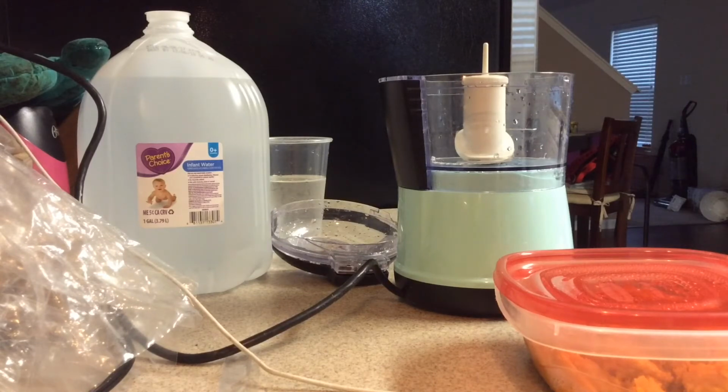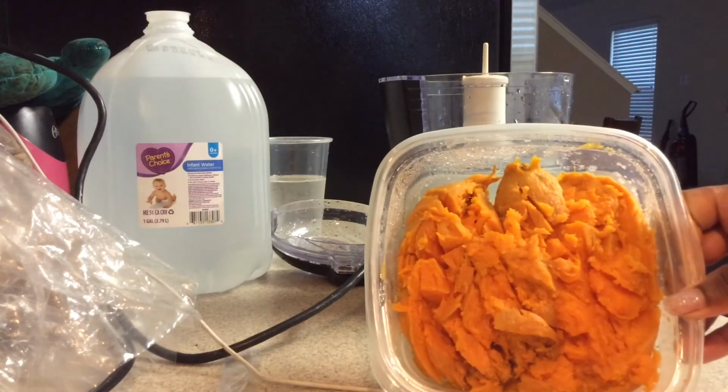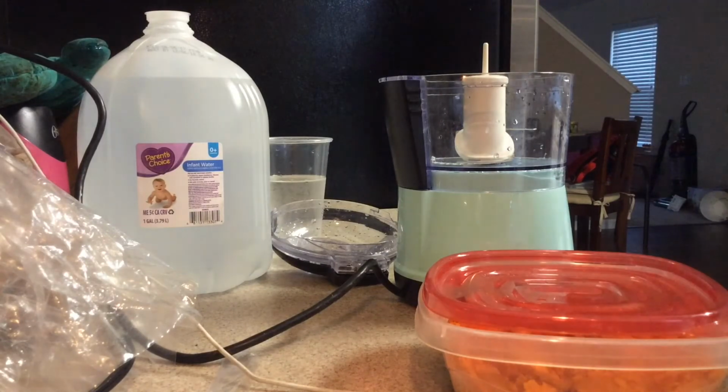As you can see pictured on the video, I have a gallon of his baby water. I have a puree machine, and in the red top here, there's some sweet potatoes. It's not really mashed. What I did was I boiled the sweet potatoes, peeled them, put them in a bowl, and just kind of chopped them up with a fork so they can sit in the bowl. So the first food I'm going to start him off with is sweet potatoes.